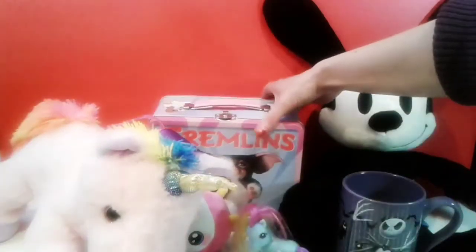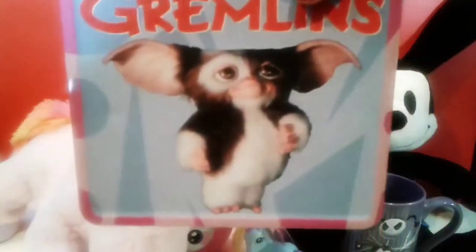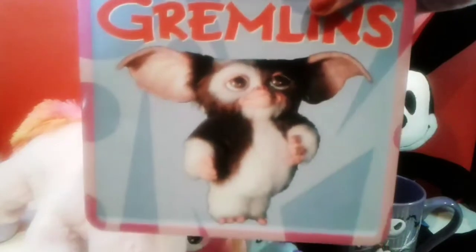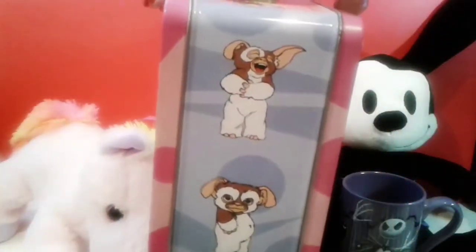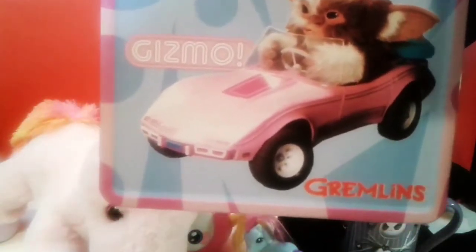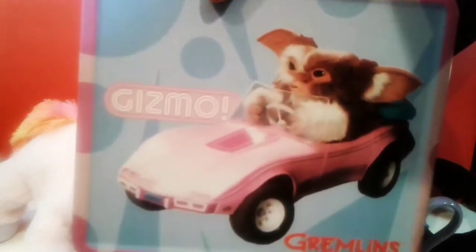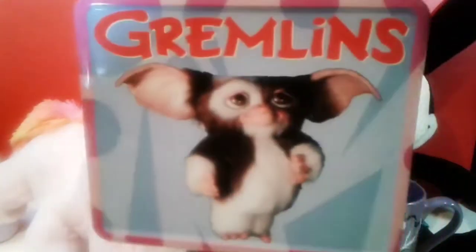I got this. It's a gremlin. I like he has a sports car. I don't know if that's a Barbie car. That's my favorite part of the movie, when he's driving the Barbie car. Cute lunchbox.